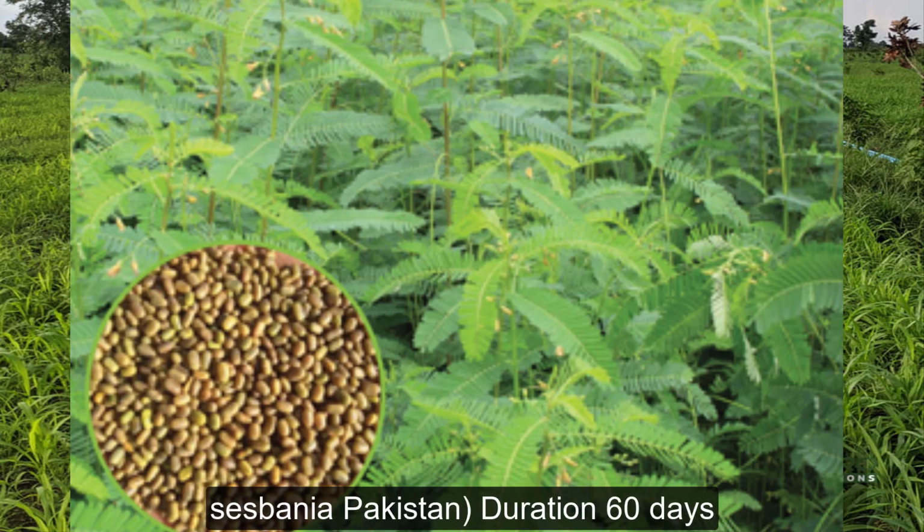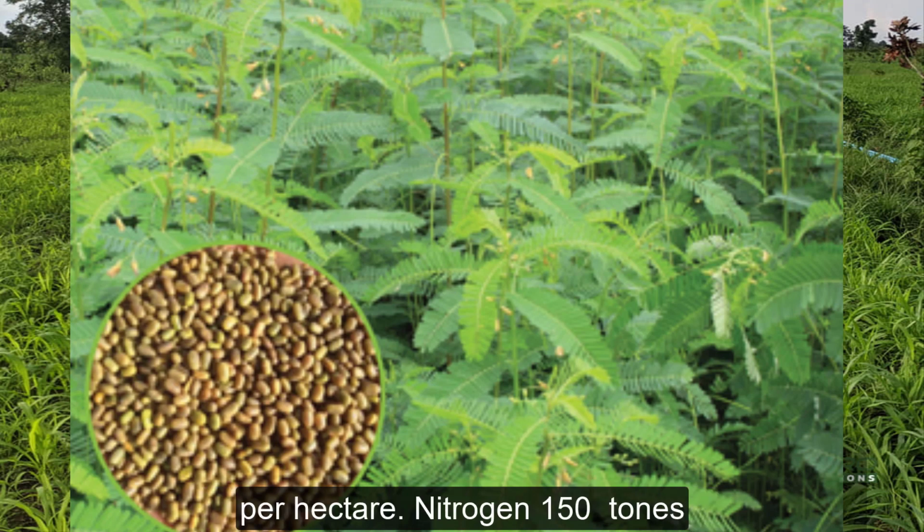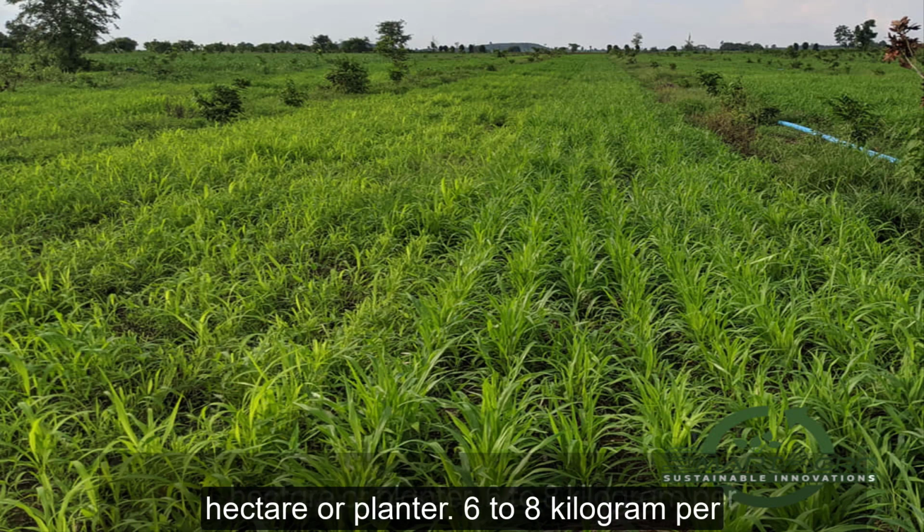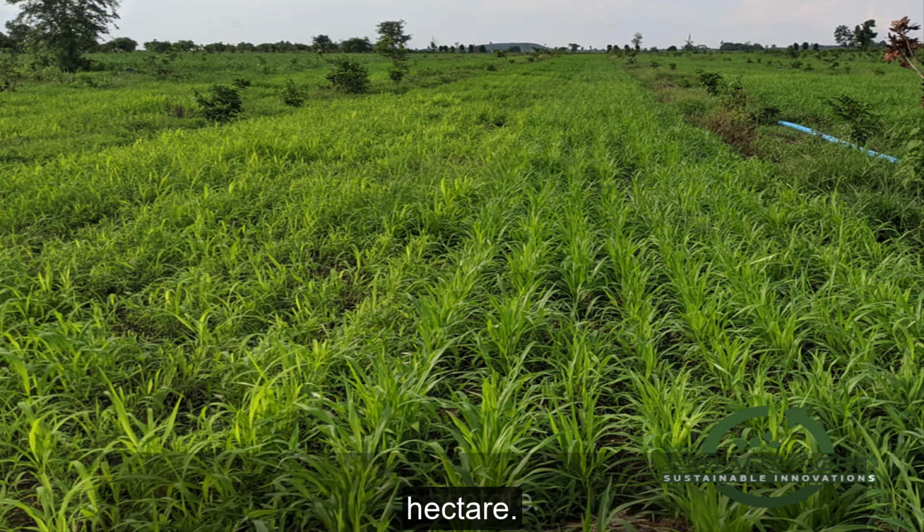Sesbania pakistan. Duration 60 days. Biomass 7 to 15 tons of dry matter per hectare. Nitrogen 150 tons per hectare. Seeds sown 8 to 10 kg per hectare, or planter 6 to 8 kg per hectare.